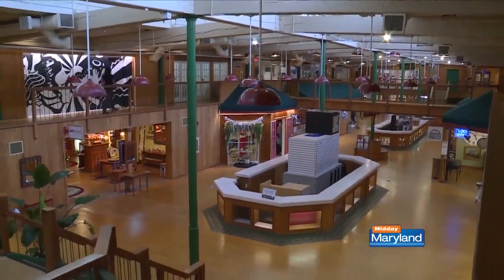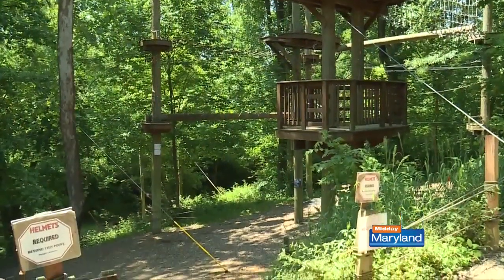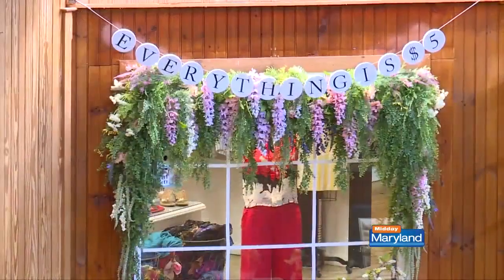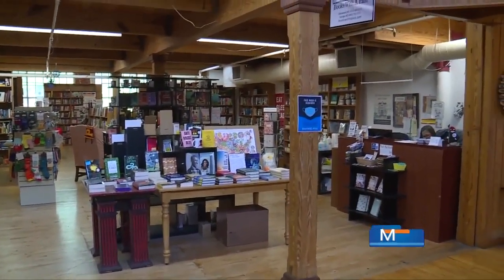People can spend a day here. It's really an experience. People can go over to Terrapin Adventures and really be in the woods and do some climbing. And then other shops you can shop for even clothes as well. We have a bookshop as well, which is really fun. And we also have Queen's Ink, which is a little shop for arts and crafts and stuff. So it's really fun here. Anything you can think of, we got it.